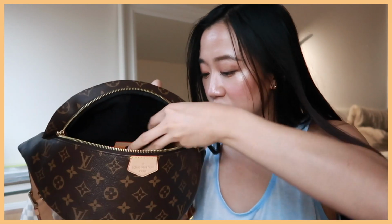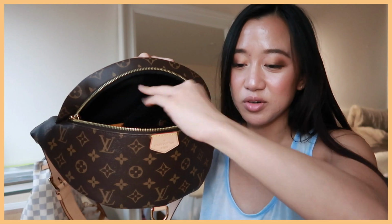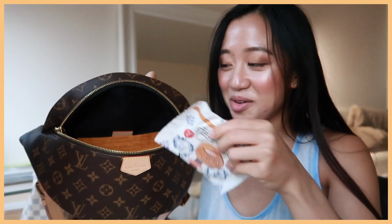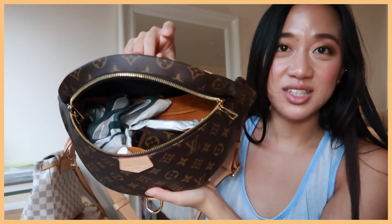For example, I can put my lip balm in the side compartments right over here, and you can put your card holder if you wanted, but I never put my card holder in this because it makes it a lot more difficult, so I'll just put it in here. I have my keys, and then I have a cookie that I bought earlier, and a handkerchief, and my phone's charging, but you get the gist. My bum bag does obviously hold a lot. But anyways, I really love the Smorga organizer for the bum bag.